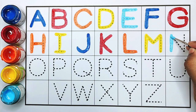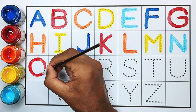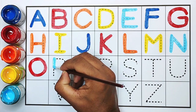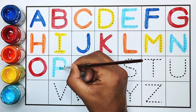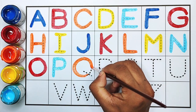N for net. Red color. O for octopus. Sky blue color. P for pear. Orange color. Q for quill.